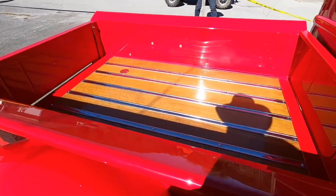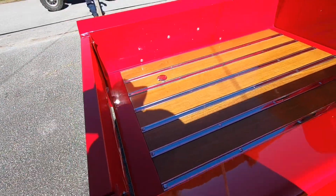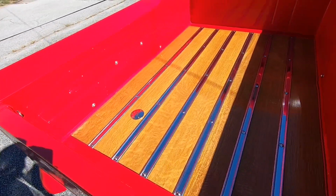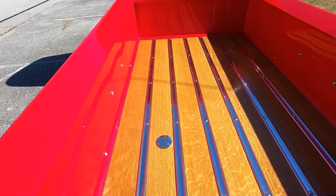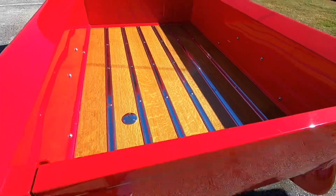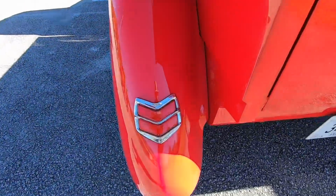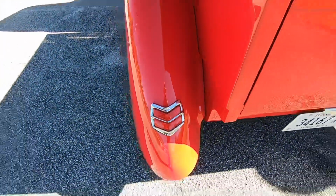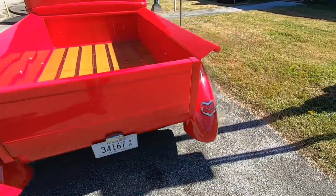And it has a beautiful white oak bed in it. It looks like those boards are quarter sawn. If you're familiar with that technique, it creates that tiger stripe in the wood. And it's got the iconic 1940 Ford passenger car chevron taillights on it.